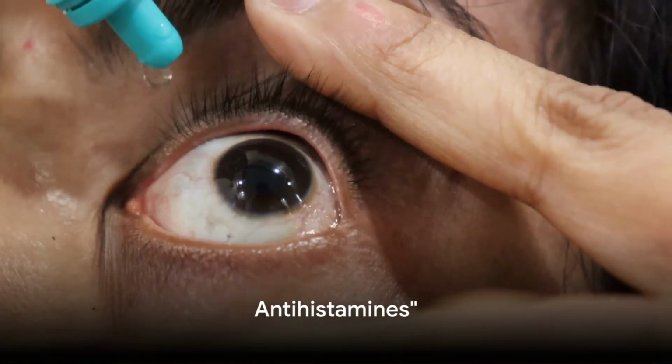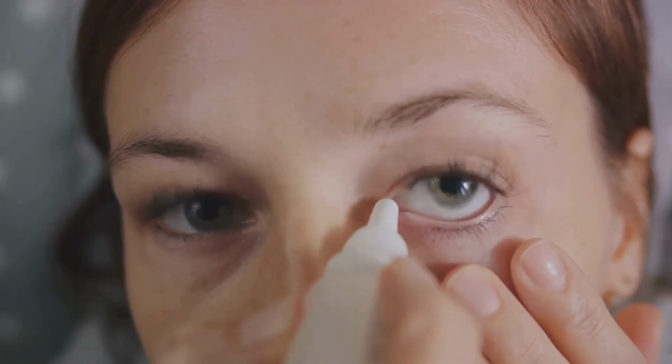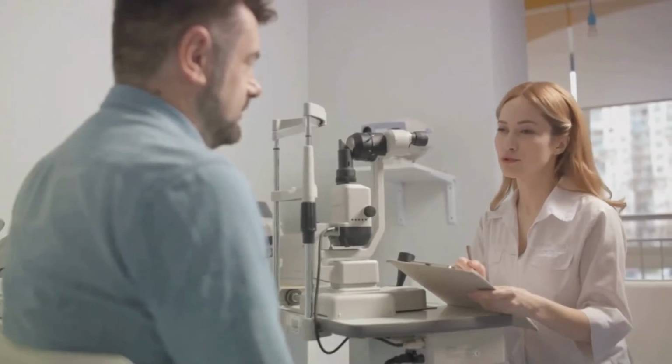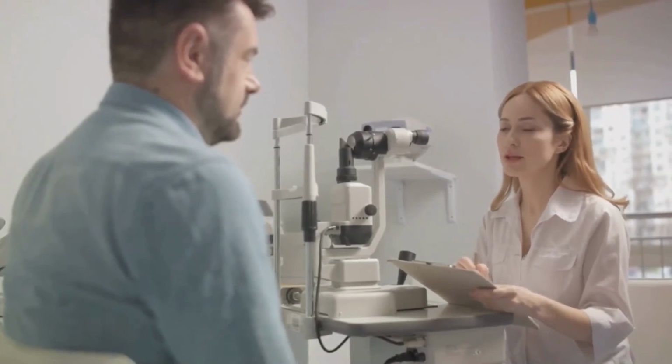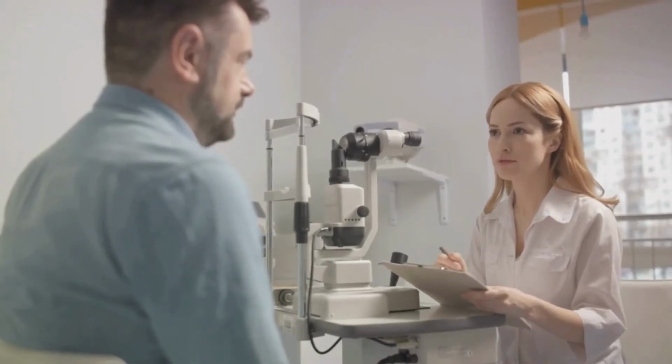Fourth, we have antihistamines. Now, these are commonly used to treat allergies, but did you know they can also affect eye pressure? That's right. Antihistamines can cause changes in your vision by dilating your pupils, which in turn can increase the pressure inside your eyes. This is particularly important for those who have narrow or closed-angle glaucoma, as these medications can exacerbate the condition, leading to acute glaucoma attacks.